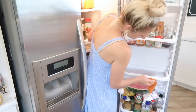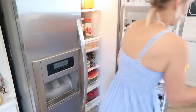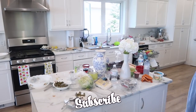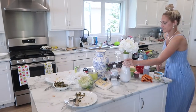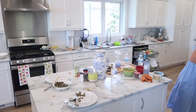So our kitchen counters were full of food and stuff that needed to be put away, but when I opened the fridge, I realized that it was way too cluttered in there as well. So I took a bunch of food out of there, started wiping down the shelves, and that way I have a lot more room to put away the food that was on the counter. That was unexpected. I wasn't planning on doing that today, but it needed to get done.